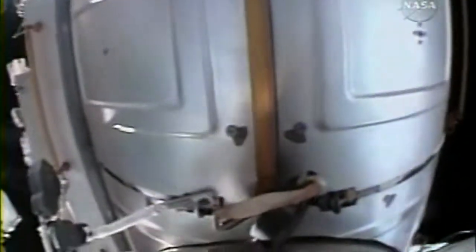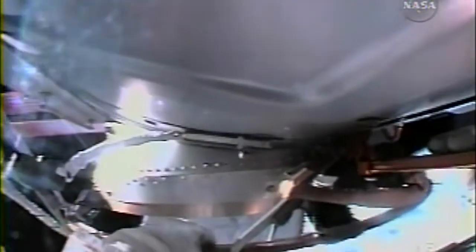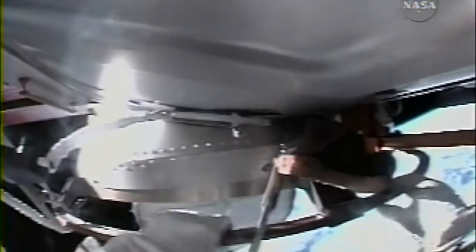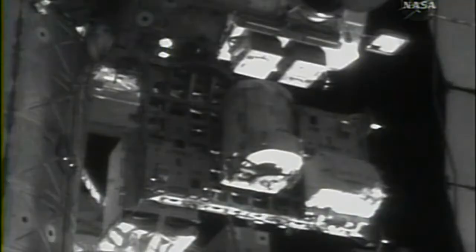Astronaut Pat Forrester, the first to exit the airlock hatch. This is a view from his helmet camera video. Okay, and you'll be picking up your 85-foot safety tether, and that's the one that's immediately to your left. All right, copy.